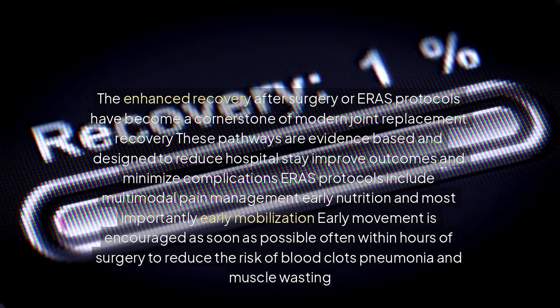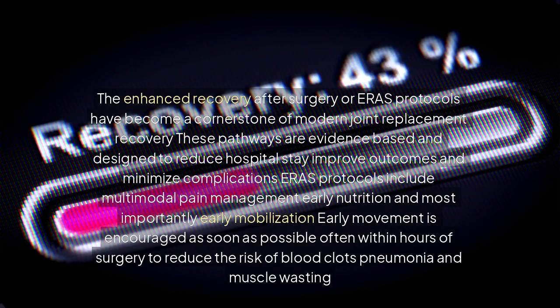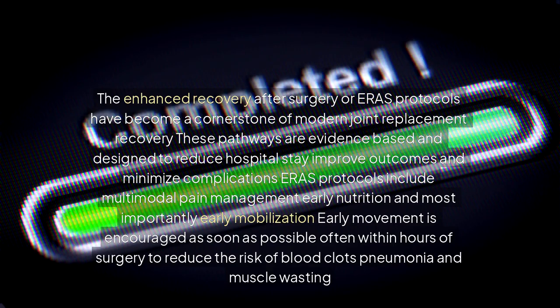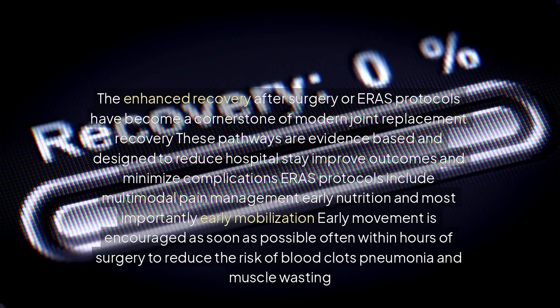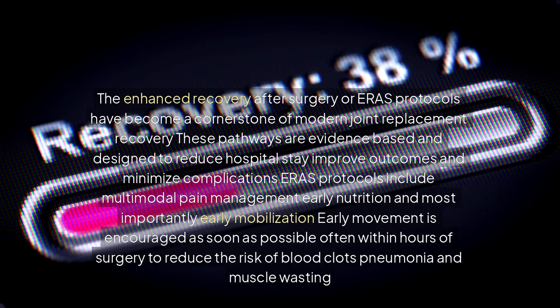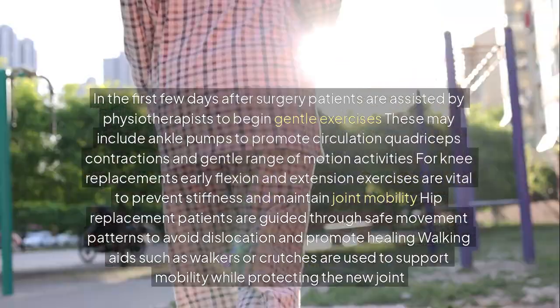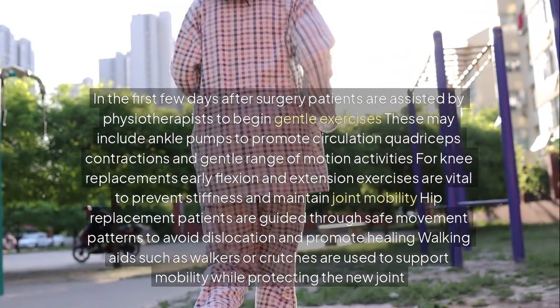The enhanced recovery after surgery, or ERAS, protocols have become a cornerstone of modern joint replacement recovery. These pathways are evidence-based and designed to reduce hospital stay, improve outcomes, and minimize complications. ERAS protocols include multimodal pain management, early nutrition, and most importantly, early mobilization. Early movement is encouraged as soon as possible, often within hours of surgery, to reduce the risk of blood clots, pneumonia, and muscle wasting.